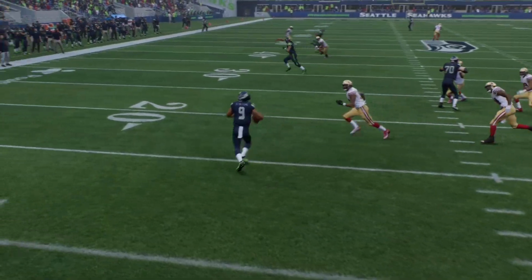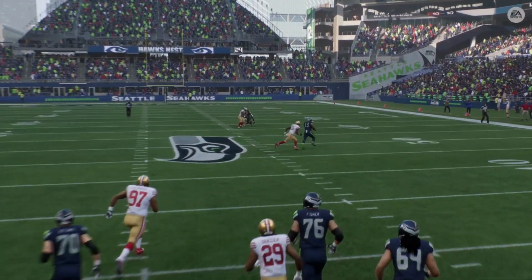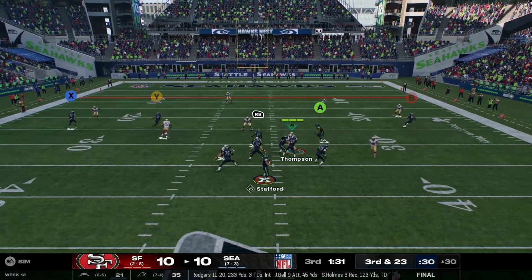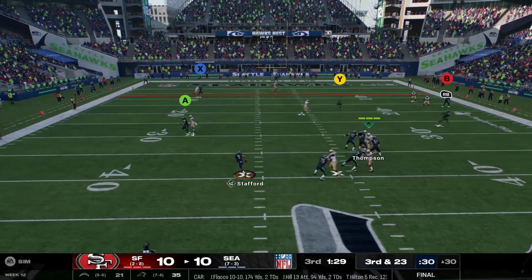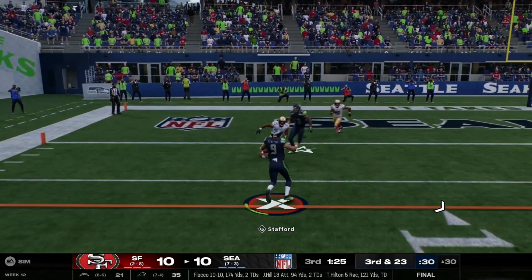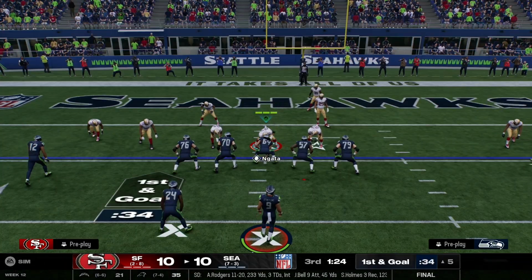But good play there. And when you draft Mike Evans and Devontae Adams in the same draft, you know it's going to be a long and prosperous Seattle. And so here we go. Stafford running on 3rd and 23. Gets a big chunk of yards to the 5-yard line.